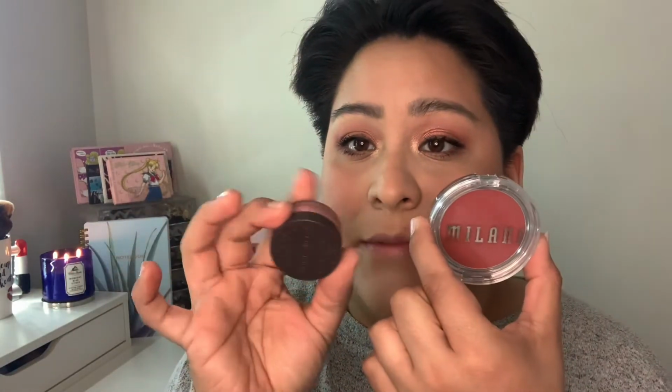For blushes, like I said, these cream blushes I've been loving. I do like them both. I'm excited to try more colors from Burt's Bees in the future. I do like this color very, very much on my skin. I have a light to medium complexion, and they both work really nice on my skin.